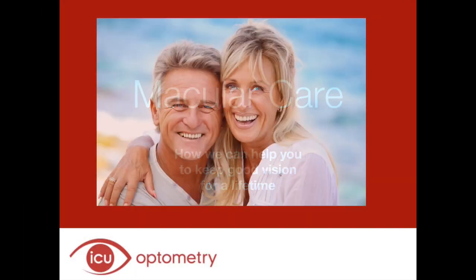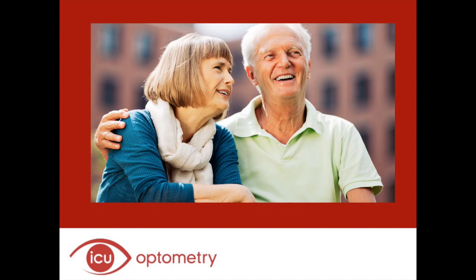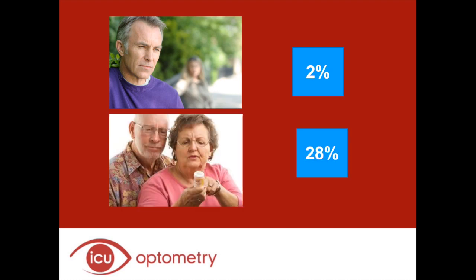If you're over 50, we want you to know which steps you can take to maximise your chances of enjoying great vision for the rest of your life. Macular degeneration hits 2% of the population over 50 and a staggering 28% of those over 80. This is a serious, blinding disease, and we don't want you to suffer from it.